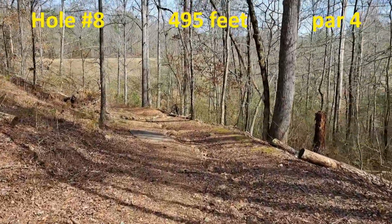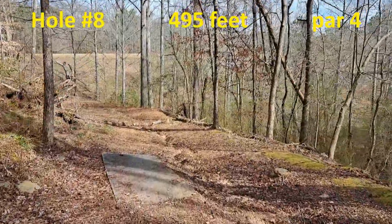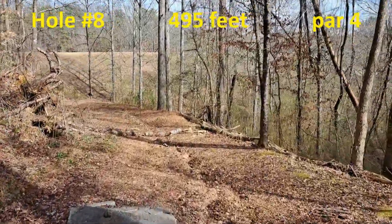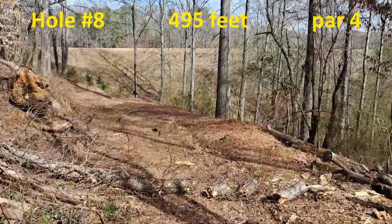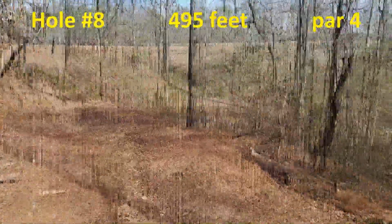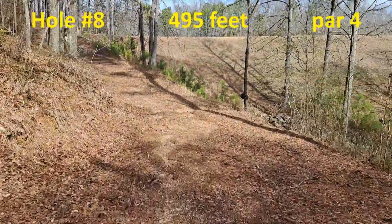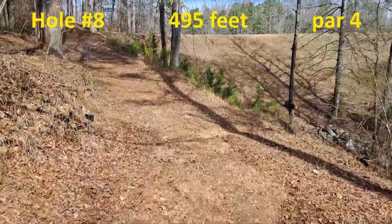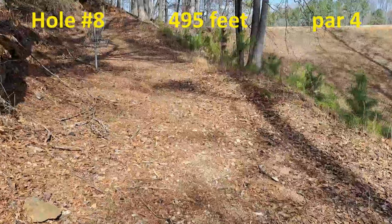You need a couple of good long downhill throws in order to set up a birdie opportunity here. I really do like this hole. This is possibly my favorite hole on the front nine. Although, as I mentioned, a spotter would really come in handy due to the pedestrian traffic coming up the trail. You really can't see them coming around the curve here in this fairway.